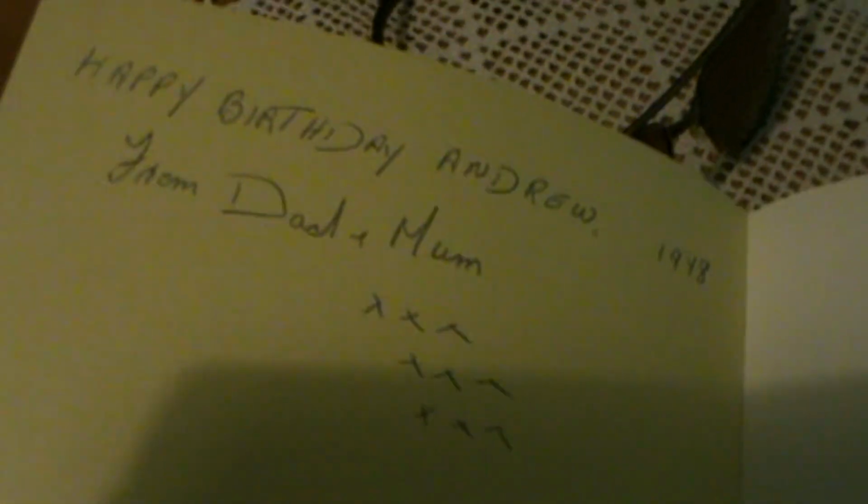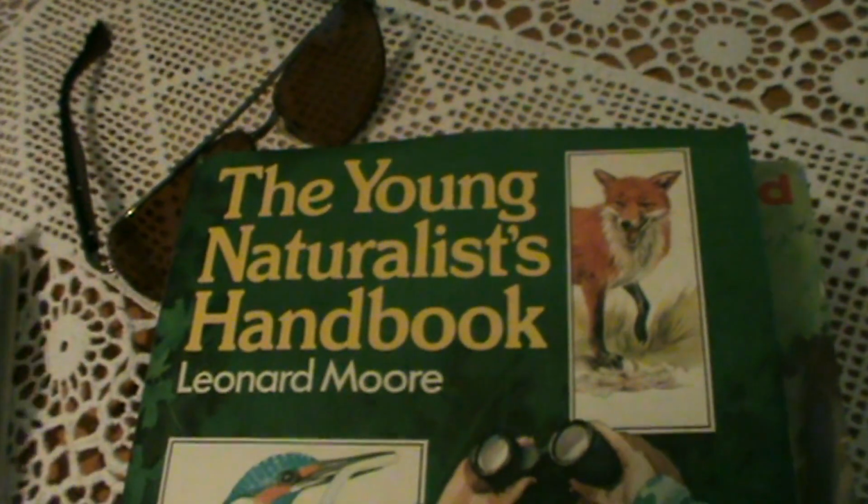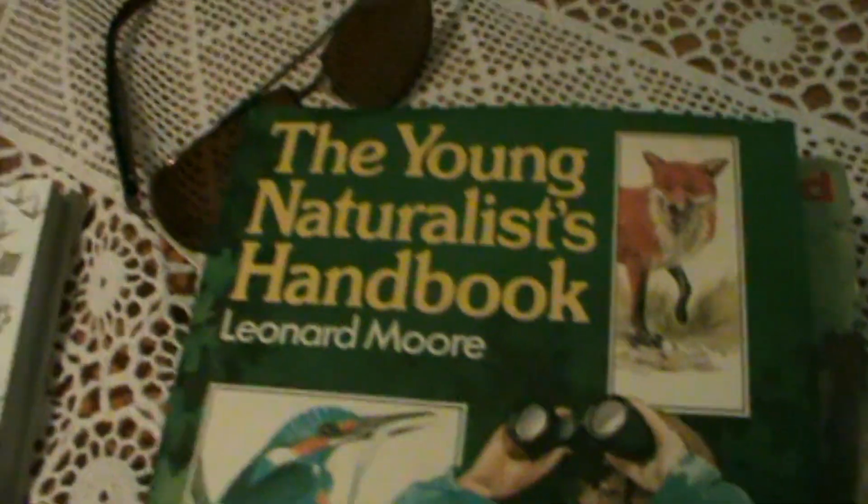And I also found, well, I knew where they were, I didn't find them. This is from a birthday present from my mum and dad, 1978, and it's the Young Naturalist Handbook, and this one was about animal tracks and sounds, and that was also from my birthday from my mum and dad, and that too was from 1978. Can you see that?